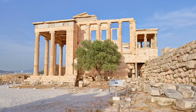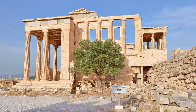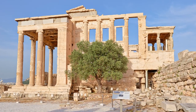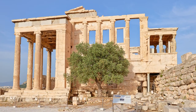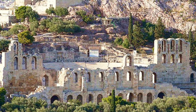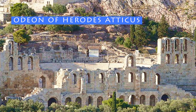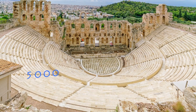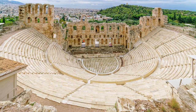You'll also see the sacred olive tree symbolizing Athena's gift to the people of Athens. The tree was chosen over Poseidon's spring of salty water in their mythical contest to become the god or goddess of the city. On the slope of the Acropolis sits a Roman stone theatre called Odeon of Herodes Atticus. Completed almost 1,900 years ago, it could seat 5,000 people and was used for music concerts.